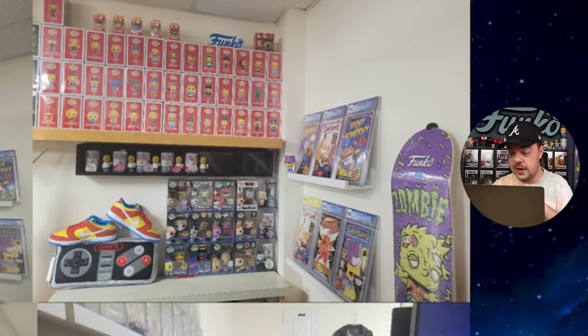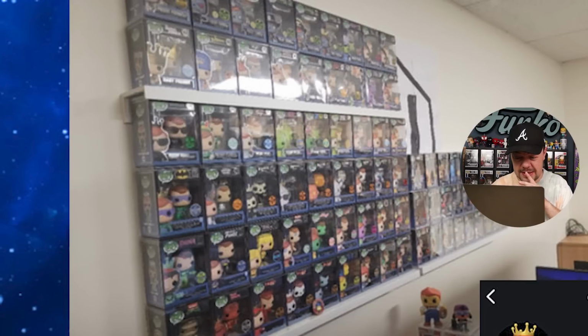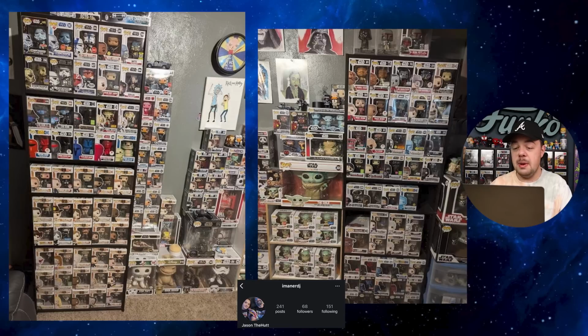The comics look cool. You have some NFT pops. Obviously, I would assume that's probably all of the different Simpsons pops. Your grails are right there, looks like right next to your computer. And a bunch of different NFT Freddies. I want to say that looks like almost every single NFT Freddy, if I had to guess. You'll have to let me know if that's the case. But Colors Funko, thanks for sending these over, man. These look awesome.